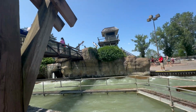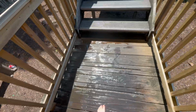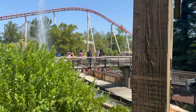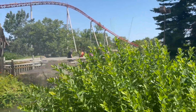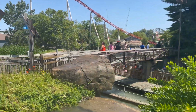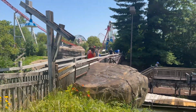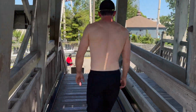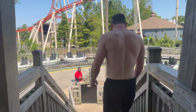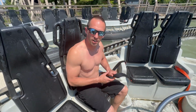It is already pretty hot out here, but there's no lines, so that's good. It is really slippery, though, on this wood right here. It's gotten really wet. Oh, that's cold. Freezing. Oh, man. All right. Well, now that we've already gotten the coldness out of the way, that was a straight walk on. Not bad at all. Let's go.